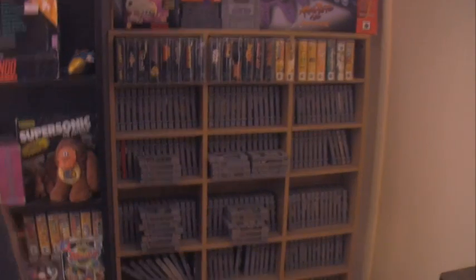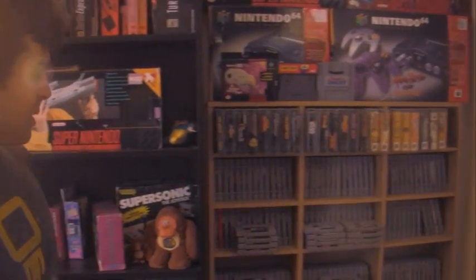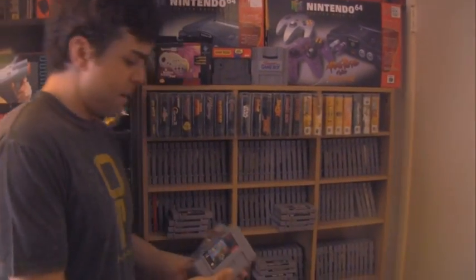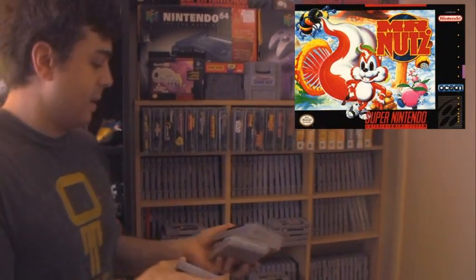Here are my Super Nintendo games. I have about, I don't know, 225 or so. I got to reorganize them. As you see, there's some on the shelf here. I don't want to get into these too much. I have the popular ones. I have all the popular games. I have some hard to find ones. I have ones like Mr. Nuts that are just weird that I like.